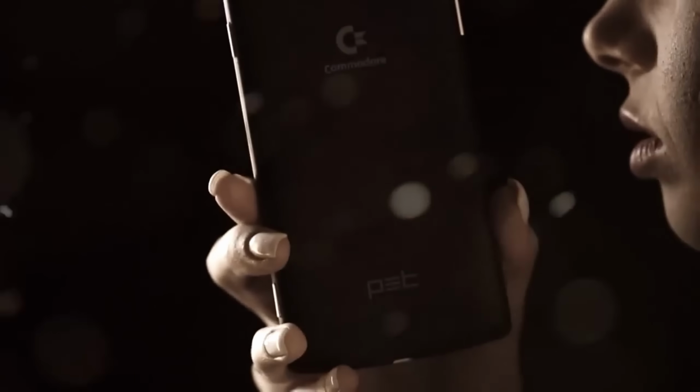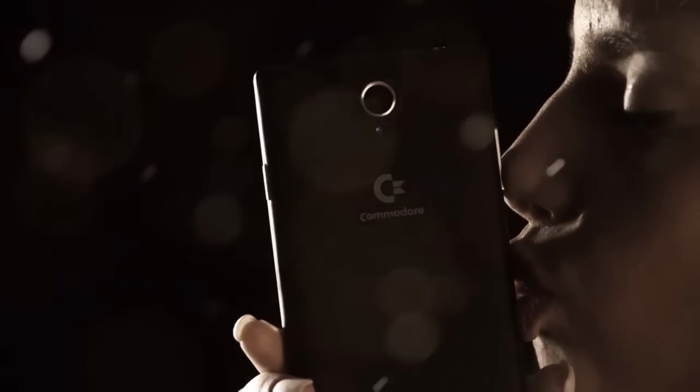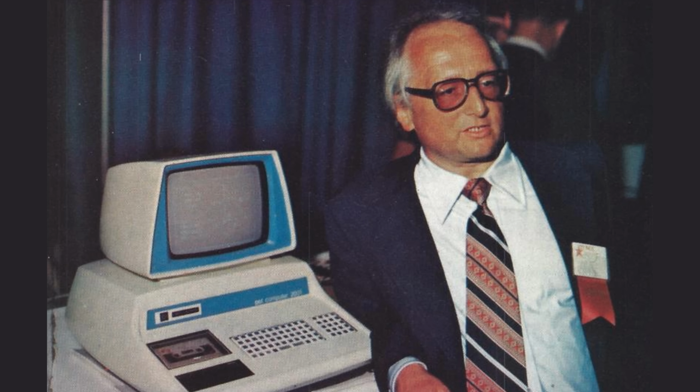The owner of the brand thought it was a good idea to launch an Android smartphone in 2015 with Commodore PET branding. Those in the market for a middling Android phone weren't looking for Commodore PET nostalgia, and the phone sank without a trace. Chuck Peddle had a lot to be proud of.